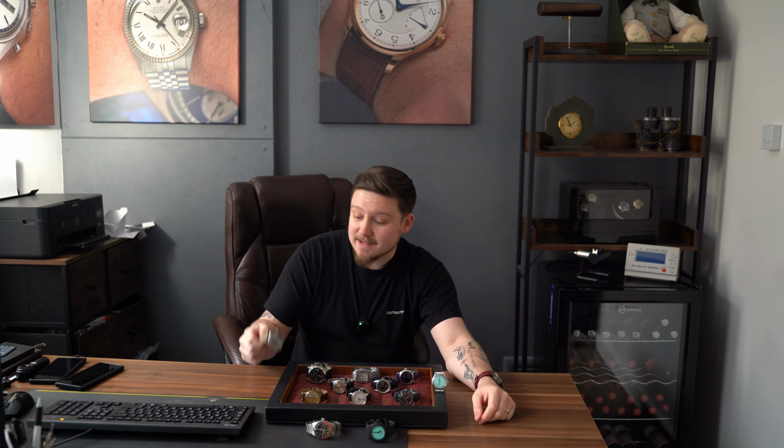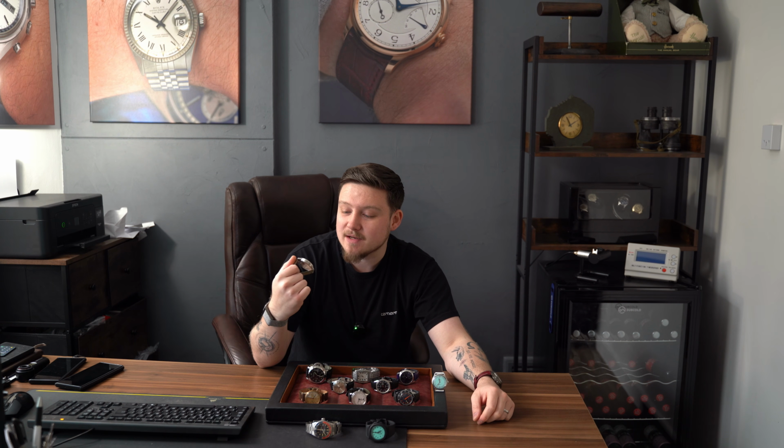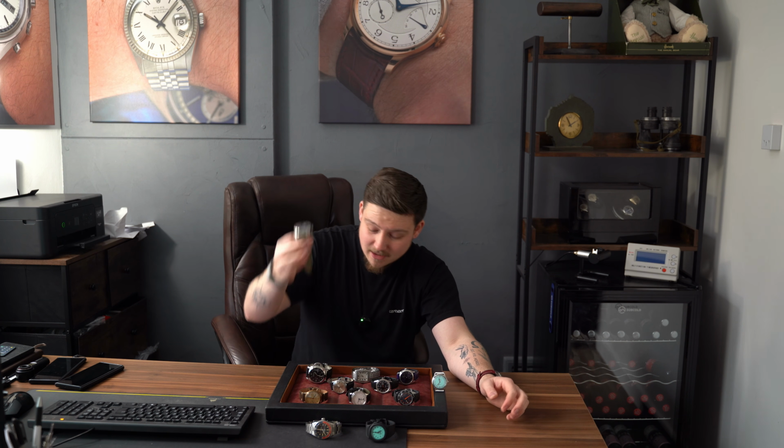From there over to something you really don't see every day, and that is a Weiss. This is the standard issue field watch, but a super early one, new old stock from 2014 with the Los Angeles dial. Back when they were located in LA. So let's take a closer look at this one.